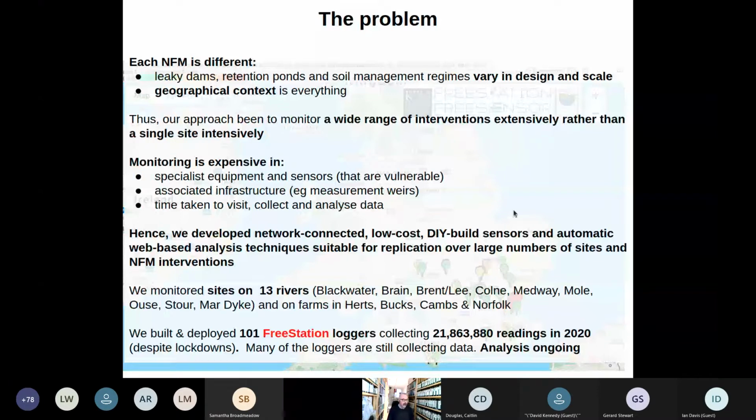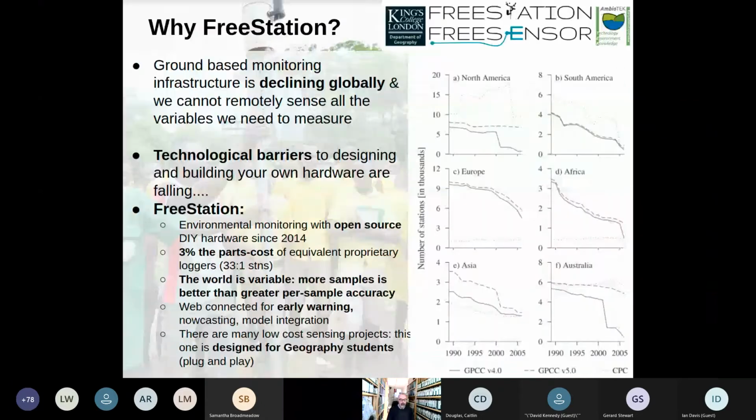So FreeStation as a technology is a response to the declining ground-based infrastructure for monitoring globally. You can see that very clearly in the precipitation stations that are of sufficient quality to make it into global data sets. They are declining over time, as you see here. And that's a problem. It's partly because of governments spending less money on monitoring. It's partly because of greater reliance on remote sensing and other things.